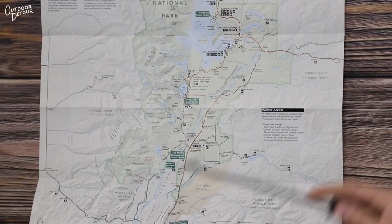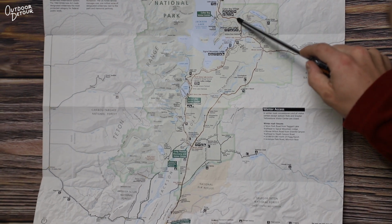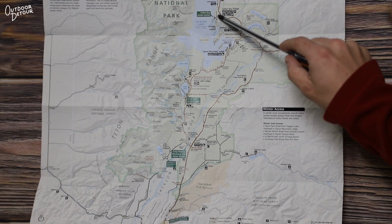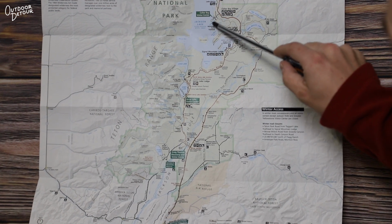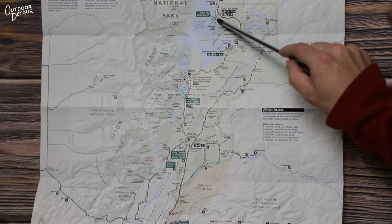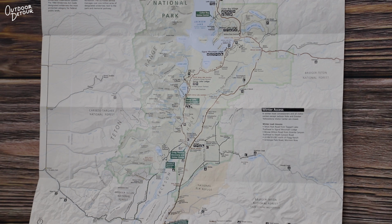After that, I would continue. I'd probably go all the way up to Jackson Lake. It's where the Colter Bay Visitor Center is. You can get food up there. There's another gas station up here. And the first time we went here, we actually rented a kayak or a canoe, and just went out on the lake, which was awesome.